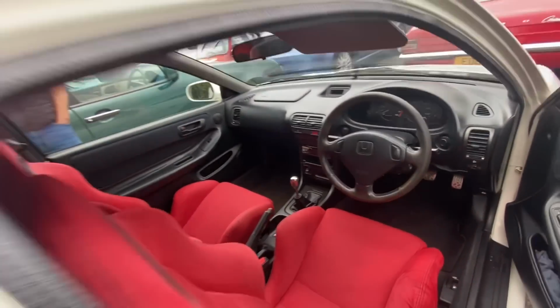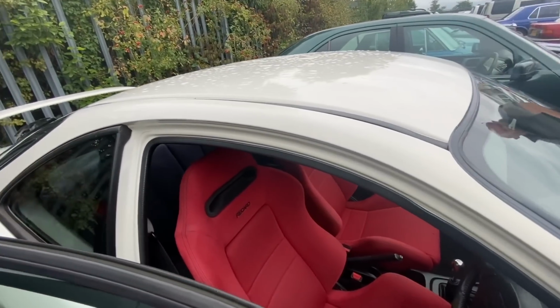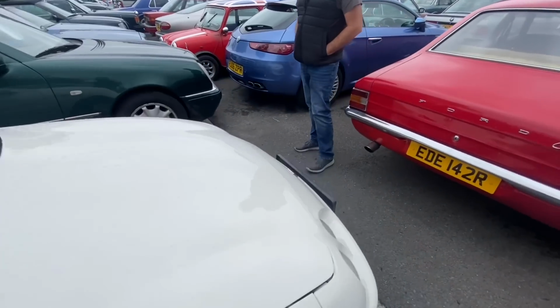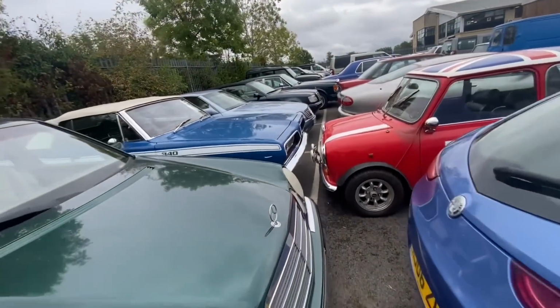That's actually really, really nice. I did that a lot, Honda, with the red front seats and the black back seats. I did it on a limited edition Civic Type R. I thought that bonnet was open. Sorry, mate, what was... Barracuda there.